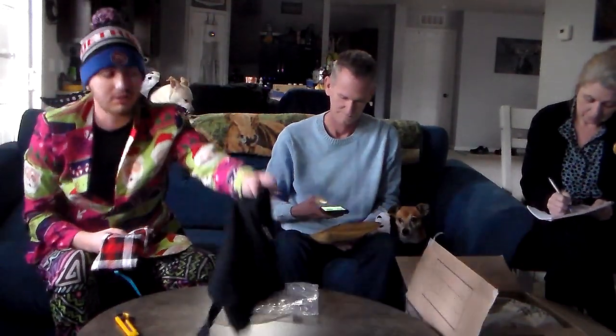Alright, what do we got here? Oh, like a little outfit. Pajamas. Little shirt. Oh, nice little kids' pants to go with it. It's pajamas. Cute. Pajama set for kids. $26.99. Wow. Not that bad. This right here almost paid for the whole box. Oh, I forgot, I need to put it back in this. Inserts.